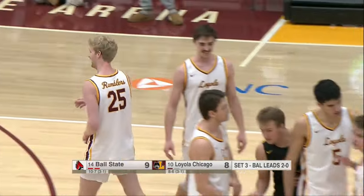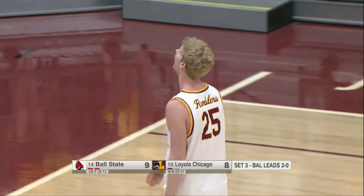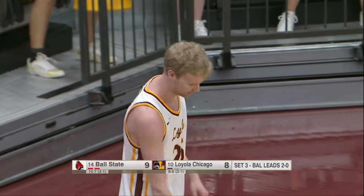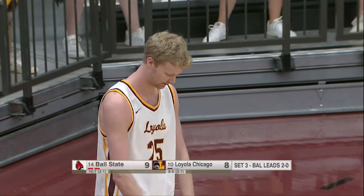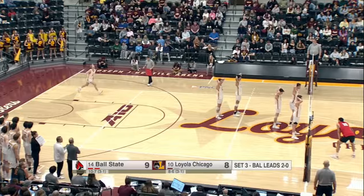And the Ramblers now, for what it's worth, you have a completely different lineup minus your libero. You still have a chance to tie this up with Montplaisir back to score. Montplaisir to serve. Redshirted last year after 2 years of action.